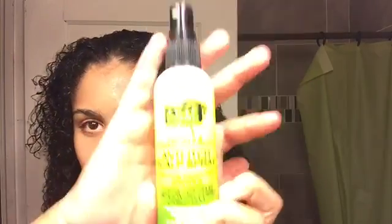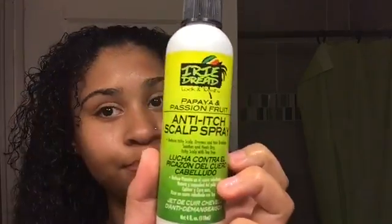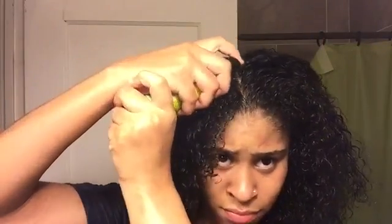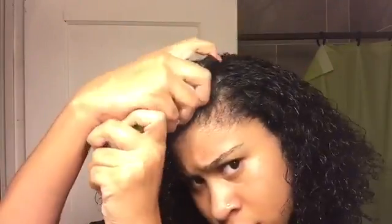Okay, so now I'm going to be using this anti-itch scalp spray that my boyfriend gave me. Thank you, baby. I'm just spraying it on my scalp because, y'all, I'm not even going to lie to you, Eco Styler makes my hair itch bad. My scalp is cool until I use Eco Styler, and then it starts itching like wildfire. I'm not trying to stop Eco Styler's hustle, I'm just speaking from my experience in all honesty. But if it doesn't do that to your hair and it works for you, keep using it.